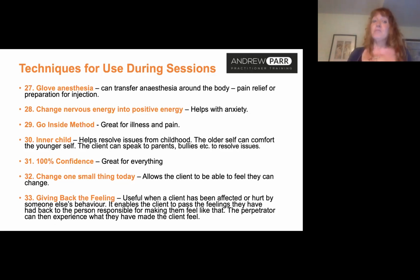The go inside method, again, this is something we will cover just a little bit further on. This is really good for illness and pain, and even can be for feelings as well. I've certainly used it for feelings of anxiety or stress and things like that. But it's that whole idea of taking the client inside their body and visualizing maybe what that might look like, what it might feel like, what color it might be, and how they would like that to be. And actually getting them to use their imagination to, in a sense, change that visually and in feeling. So the go inside method can be, as I said, very, very good for an ache or a pain, but it can be used for emotions as well. Certainly in my experience, it has been.